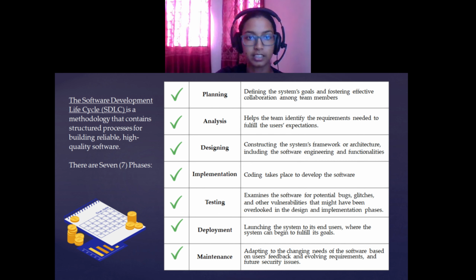According to Gupta et al. 2021, SDLC defines distinct activities of the framework that will be administered during software development. There are 7 stages as follows. Planning. This is the foundation of SDLC, focusing on defining the system's goals and fostering effective team collaboration. Gupta et al. 2021 states that crucial results of this phase include quality assurance requirements, risk identifications, and feasibility reports.